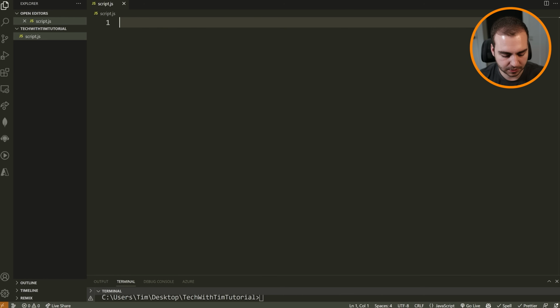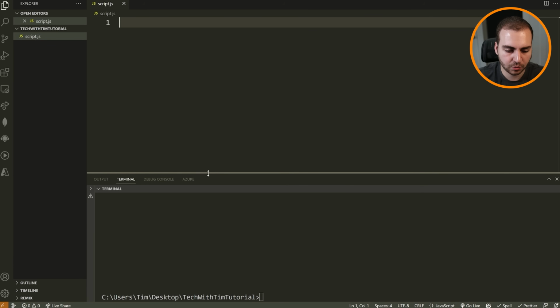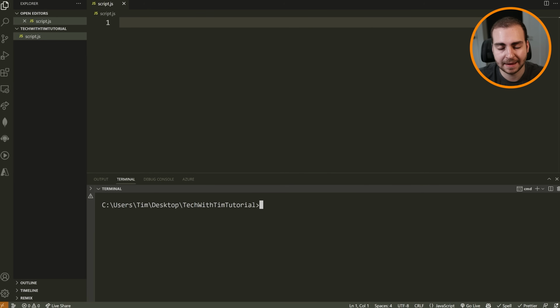Okay, so let's begin. The first thing we need to do is get some console input from our user. That means we need to allow them to type something into the screen. So how do we do that? Well, the way we do that is actually by installing a package, which is going to give us access to some function, which we can use to get some input from the user.